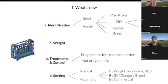With regards to sorting, we conceived the possibility that you do it manually. Of course, that's most cases. Manually also involves using hydraulic systems that you actuate with a button, but it's manual, or automatic. And it has to have many different criteria: by weight, by roundness, which sometimes is the eye, sometimes it's a camera, by gender, by breed, by commercial end. So again, there's a ton of different variables that we have to put together and give you options to do in sync with other things that you might be doing or not doing.